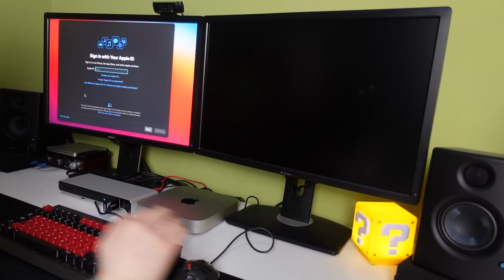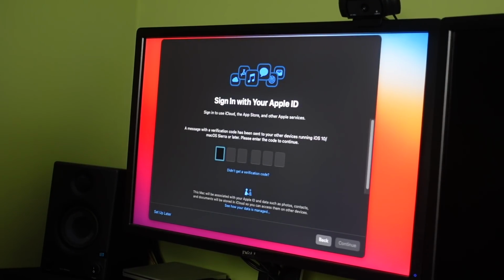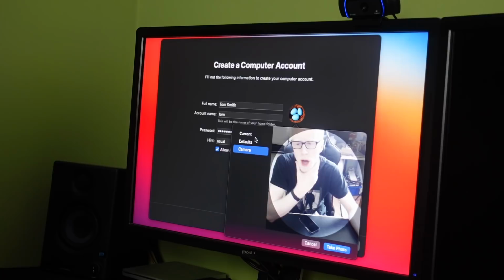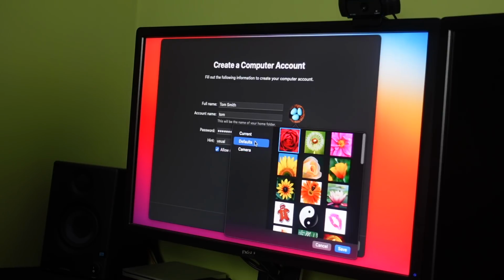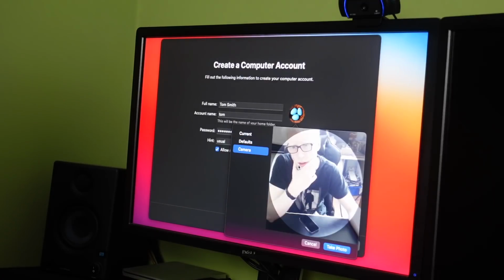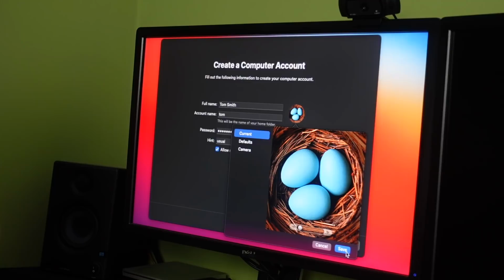Brilliant stuff. Okay, let's sign into my Apple ID. Get you guys a bit of a closer up view because it's on the other display, which is kind of miles away in the view of the camera. It's interesting how you can't select your Memoji at this stage for your account picture, because that would be quite cool. But we'll just leave it as the eggs for now then.